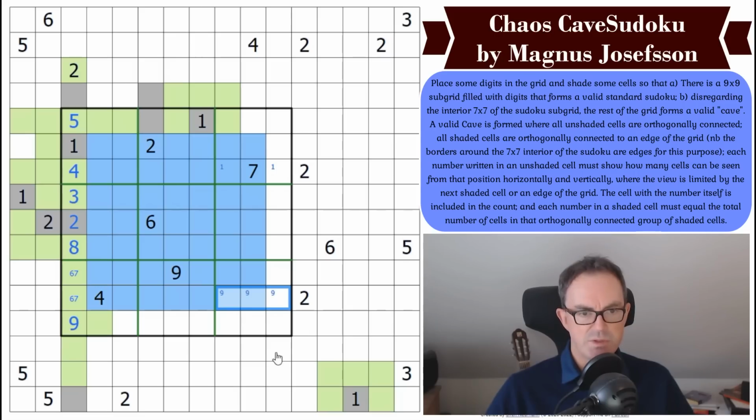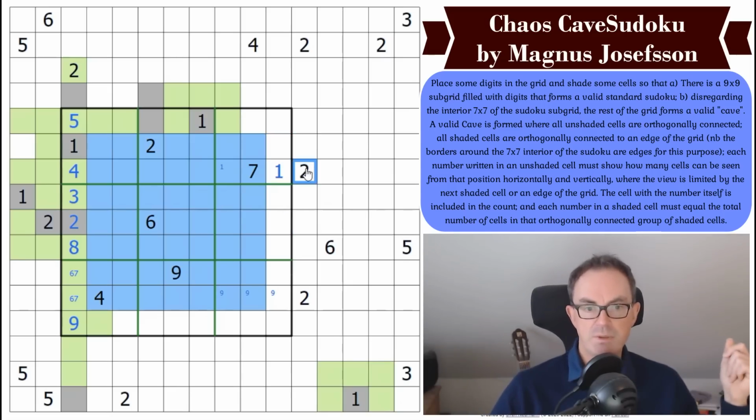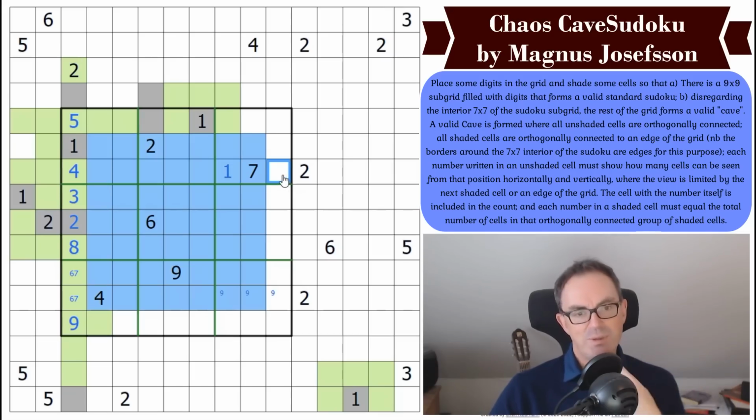Maybe it's Sudoku we've got to do. Or maybe not. Let me think. If that's a one, what's that saying? That's a valid cave clue, so it should be ringed by a U-pentomino like this one. And that's not going to be right, because the 2 then is going to become a 3. It's going to see 3 cells. So that is not a 1. This is a 1. That's the world's most disappointing 1, isn't it? It doesn't do anything. That's probably a 2, is it, to connect with this? I don't know.